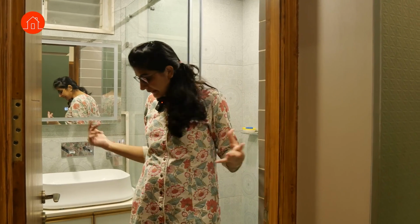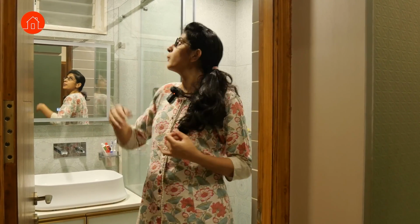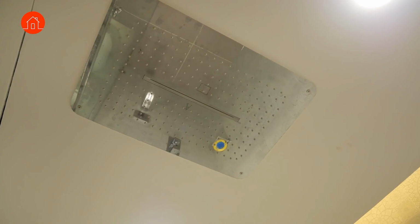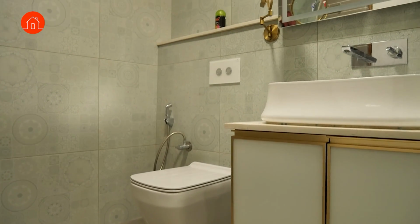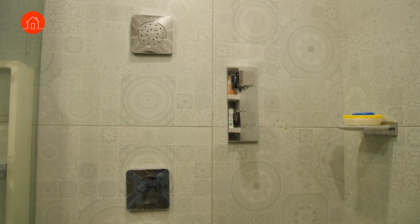Apart from the tiling, what we have done here in terms of the fittings is a ceiling shower which we have got from Artis. All the fittings in this particular bathroom are from Artis. Like the other bathrooms, here also we have a ledge and under cabinets for the sink area. And in the shower area, we have accommodated body showers here and we have a thermostat here.